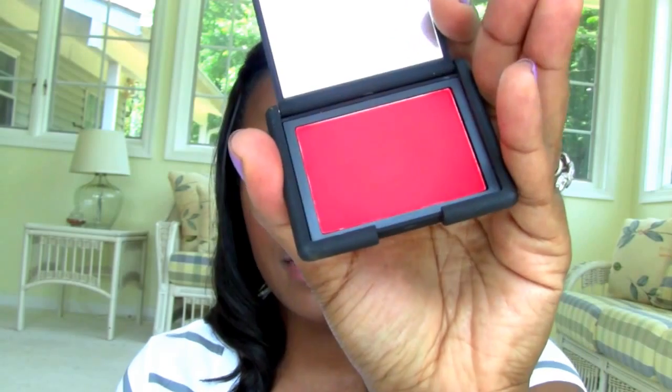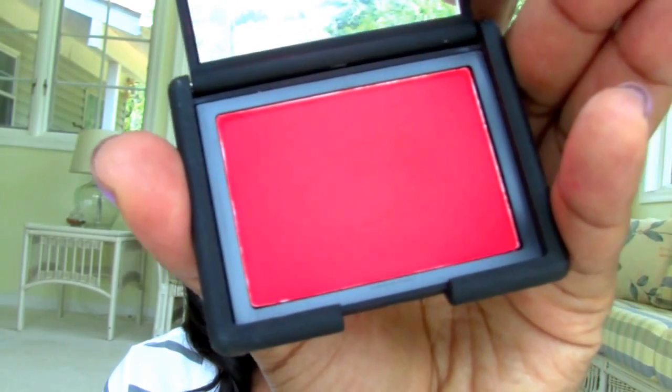Boom. This is NARS Exhibit A. You've probably heard a lot about this, and I will be the first to tell you, don't be scared of it. It's not for everybody, no colors are for everybody, but this is a color when used in the right way, can look gorgeous on the cheeks and give you that same glow.